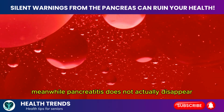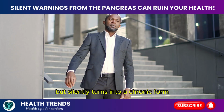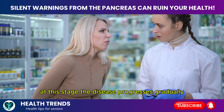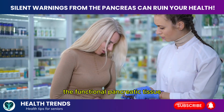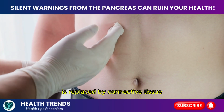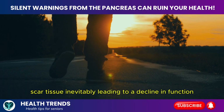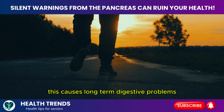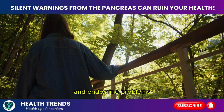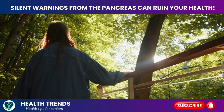Meanwhile, pancreatitis does not actually disappear, but silently turns into a chronic form. At this stage, the disease progresses gradually. The functional pancreatic tissue is replaced by connective tissue, scar tissue, inevitably leading to a decline in function. This causes long-term digestive problems and endocrine problems, eventually contributing to the development of diabetes.